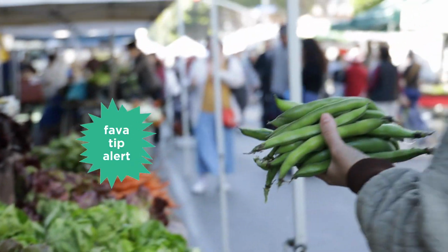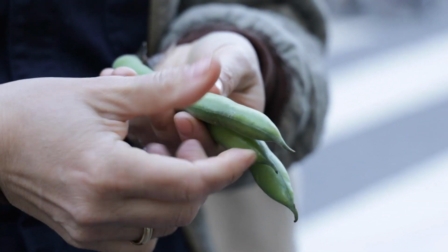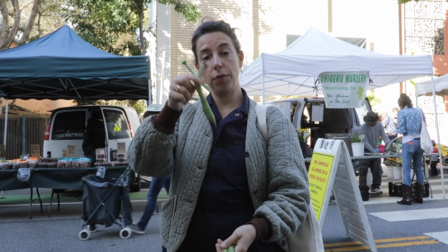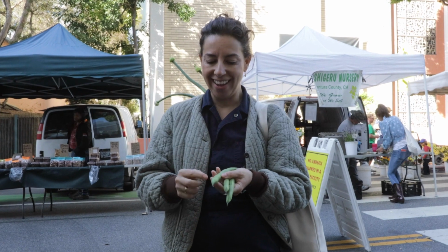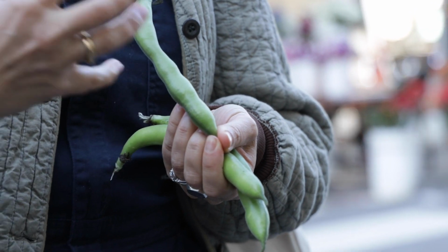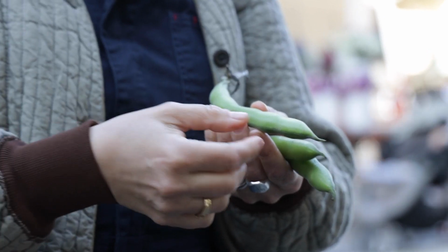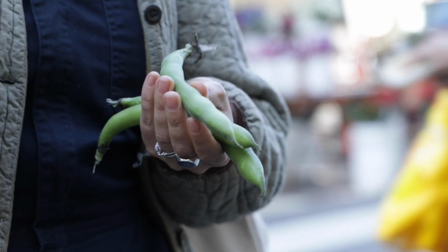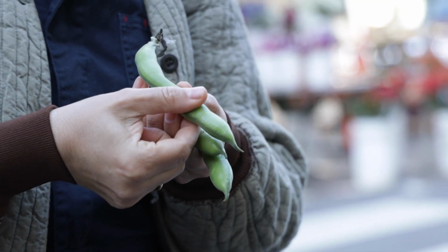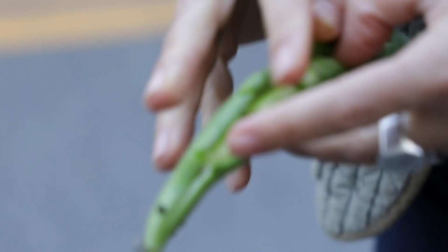All right, I've got a fava tip. This tip applies to all beans that are in the shell. What you want to look for is a really smooth outside of the pod. It's the pod, that's what it's called. And then feeling underneath that, the peas inside feel like they're filling up the pod itself. When they get a little bit older, you'll feel that the skin itself is sort of wrinkly and it's started to dehydrate a little bit and shrink back, and that maybe the pod doesn't feel like it's really filling out.